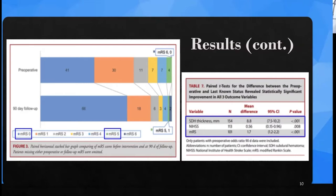The table there on the right shows us paired T-test results that were performed. Paired T-test being a statistical hypothesis test that looks at the means before and after any particular intervention. So in this case, they looked at the mean difference in the SDH thickness, the NIHSS, and the MRS preoperatively compared to the last known status. And there on the far right, you'll see the p-values, and they're all statistically significant because they're less than 0.05. So this shows us that there was a statistically significant difference in the means of these particular outcomes, which were their three main numeric outcomes in the study.